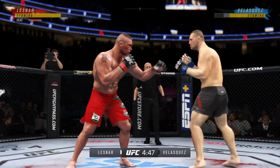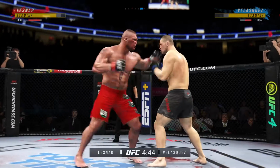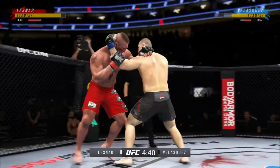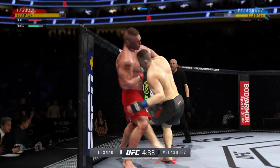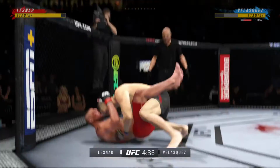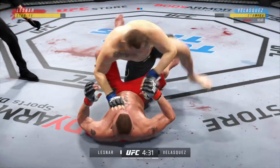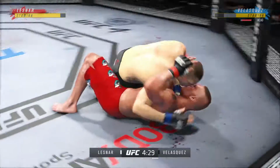Just as he did the previous round, he continues to connect on a high volume of strikes. And a good sign, too, doesn't seem to be slowing down whatsoever. Velasquez gets the double leg takedown. Nothing telegraphed about that shot. Well done. I mean, is this thing on repeat? How many times can you say punch to the head?